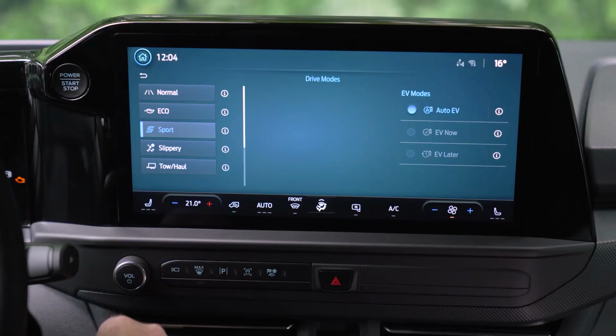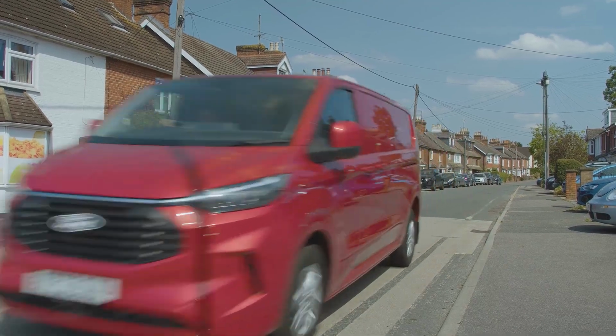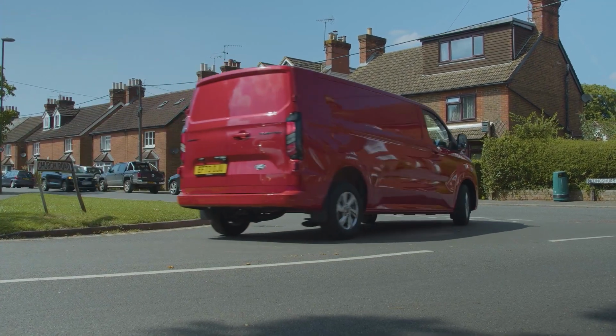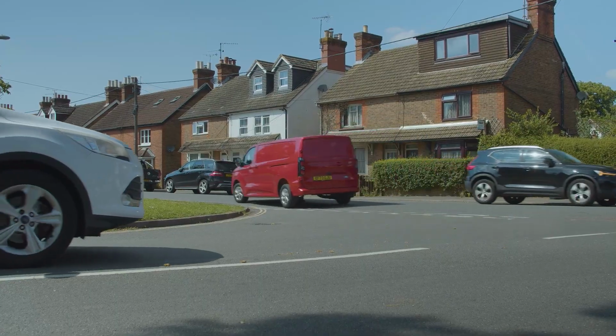At the wheel of a Transit Custom PHEV, there are 4 drive modes to choose from. Most of the time you'll use an EV Auto setting, which combines the engine and the battery to best effect. If you're in town and want to use battery-only motion, you'll select EV Now. There's also EV Later, which stores up battery charge for later in your trip, and EV Charge, which uses the petrol engine both to power the van and top up the battery, though that's not very economic.